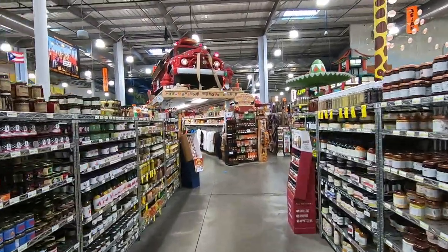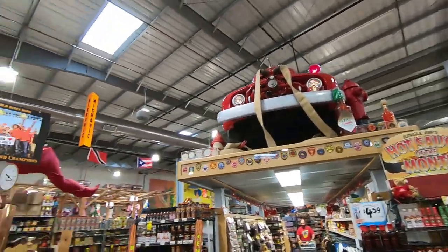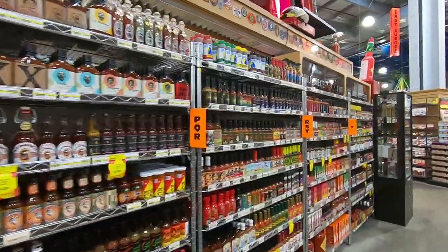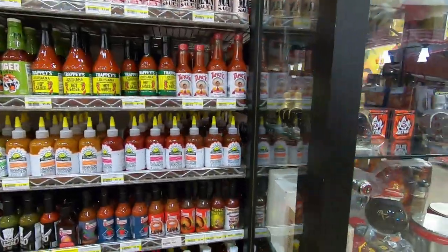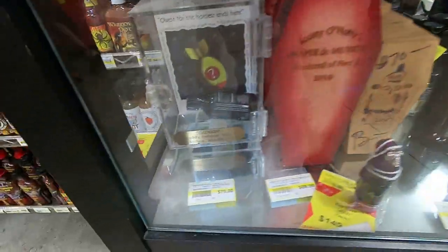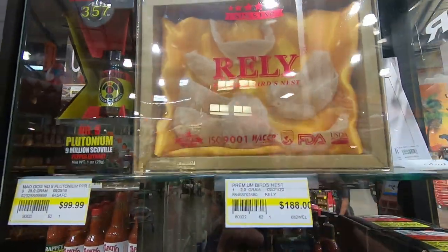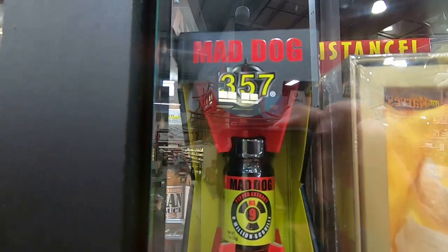This is a store that you can come to, not have to buy anything, and just walk and look at all the props and displays, like the fire truck. And I think we're walking into the hot sauce aisle. It's an $80 bottle of hot sauce in a locked case. There's actually a $100 bottle of hot sauce.